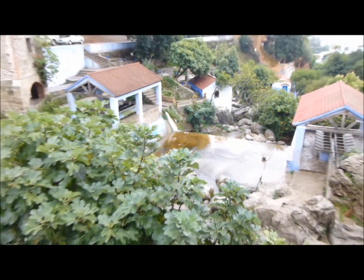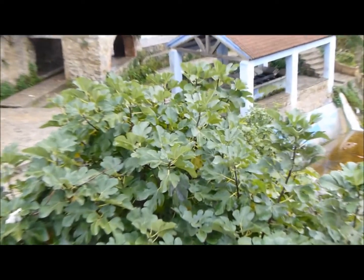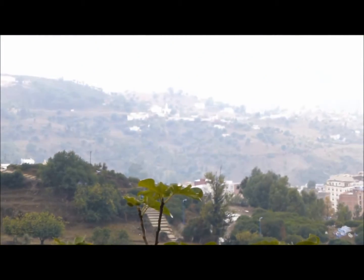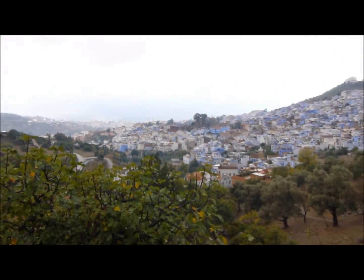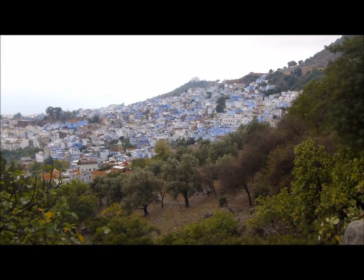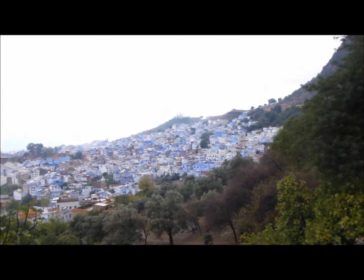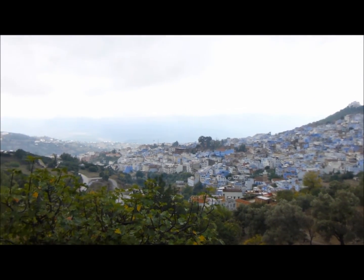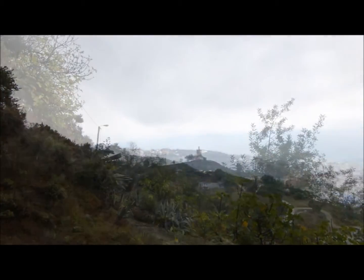Right here next to us is a fig tree, and most of the fruit has already been harvested. So up on the mountain a little bit, we get a beautiful view of the entire town, city. Some olive trees. Also, some cactus growing. Fig. And fig. A little bit of sun peeking through far off.